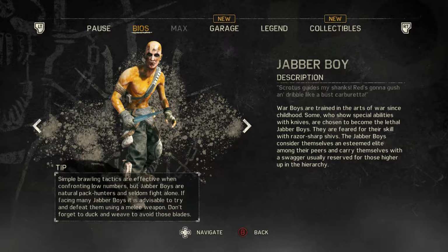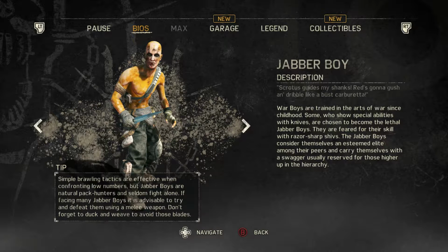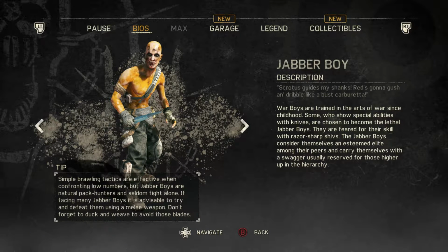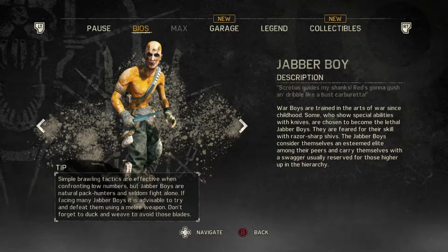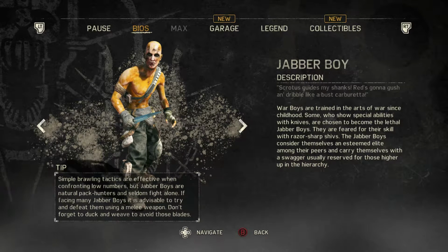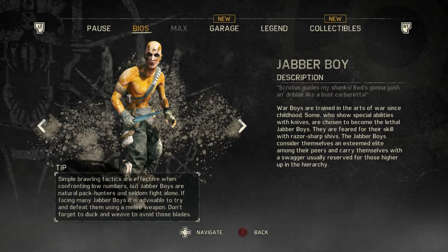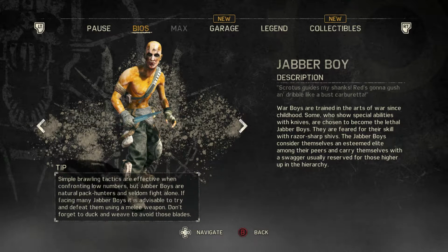War boys are trained in the arts of war since childhood. Some who show special abilities with knives are chosen to become the lethal jabber boys. They are feared for their skill with razor-sharp shivs. The jabber boys consider themselves an esteemed elite among their peers and carry themselves with a swagger usually reserved for those higher up in the hierarchy. Simple brawling tactics are effective in confronting low numbers, but Jabber Boys are natural pack hunters and seldom fight alone. Facing many Jabber Boys, it is advisable to try and defeat them using a melee weapon. Don't forget to duck and weave to avoid those blades.